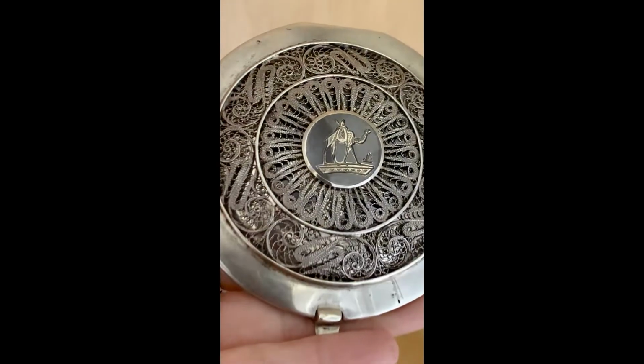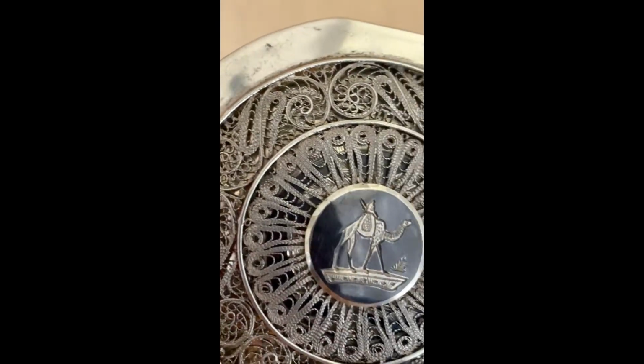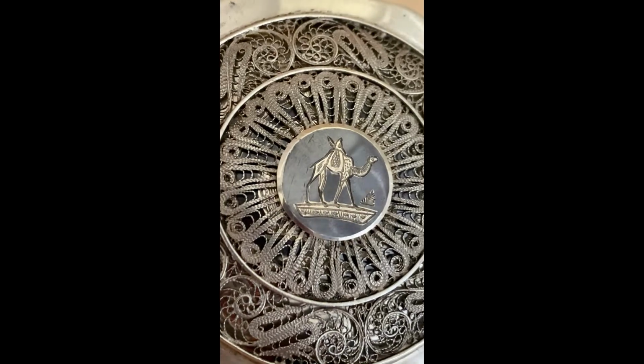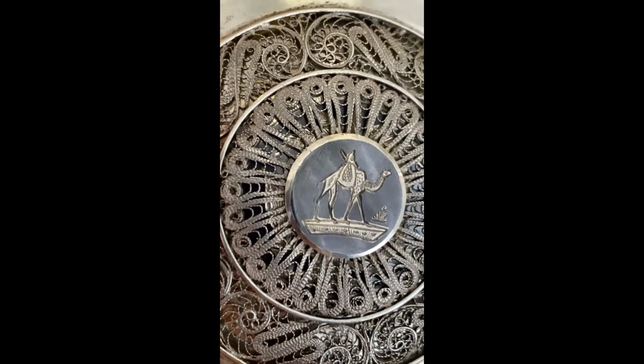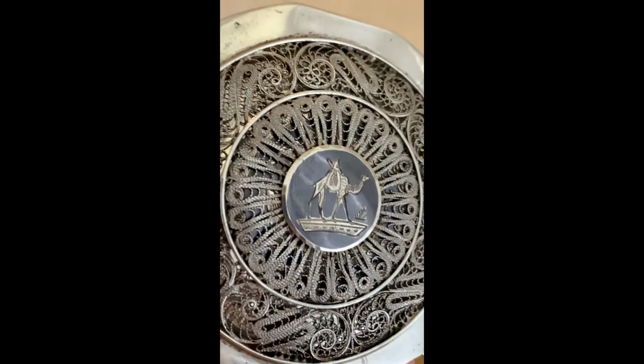It's a little bit hard to see here, so I'm going to take you in closer and give you a little look-see while I look at it for the first time myself. Take a look at the beautiful construction on the top. There is a wonderful spun silver, and in the center there is a camel engraved on the silver. It almost looks like yellow.